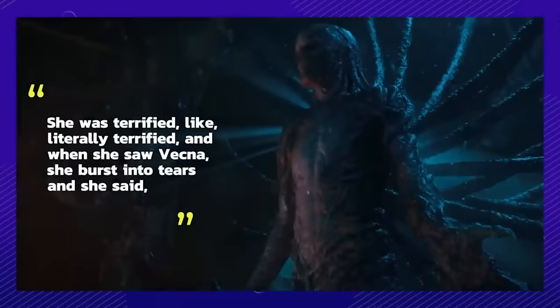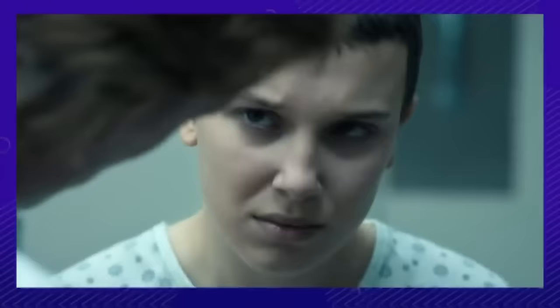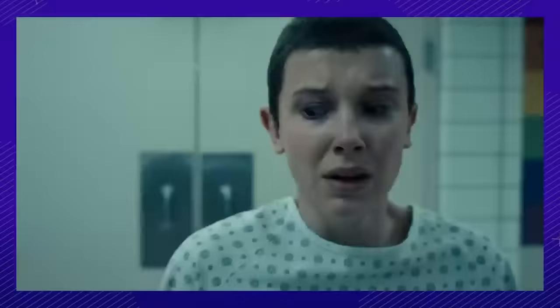Bower said she was terrified, like literally terrified, and when she saw Vecna, she burst into tears and said, "That's not my friend. I don't know who this person is anymore. Where's he gone?" Was this acting? Jamie was the one having a hard time getting through the scene. Maybe Millie just messed him up.